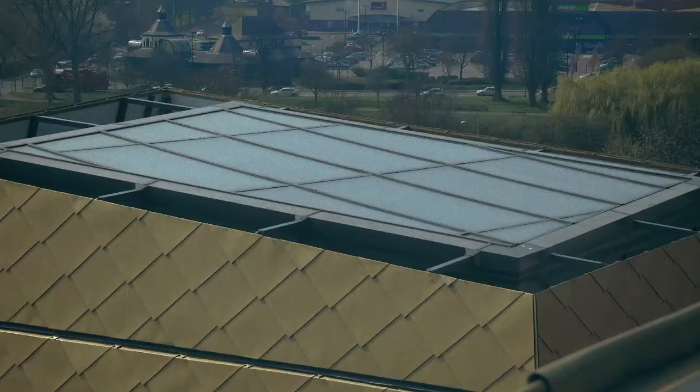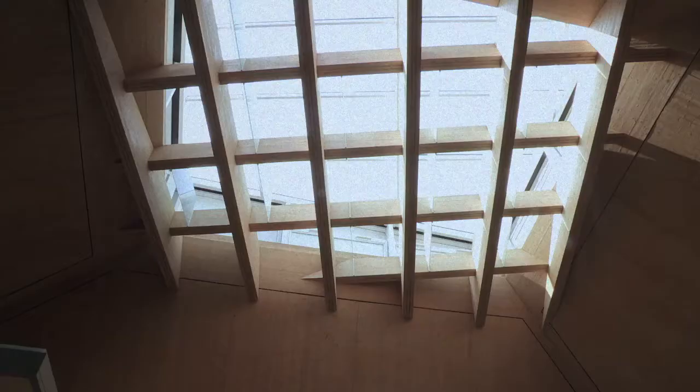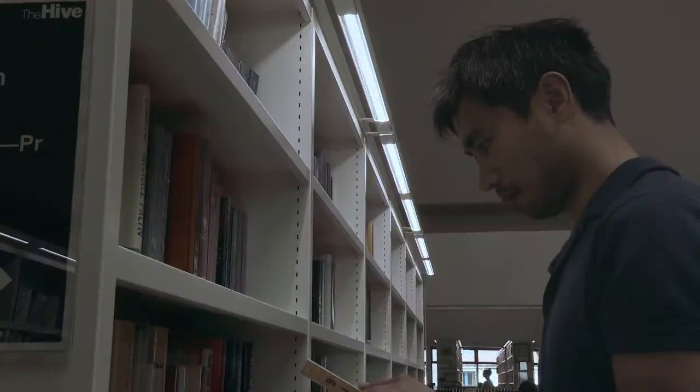The glazing allows the daylight deep within the building. And there are some structural beams that run inside that also provide shading. So it tends to be a very sort of muted light level all the time. And you can see at the moment, we're here in the middle of the day, and there's really only the lights on to light up the bookshelves.